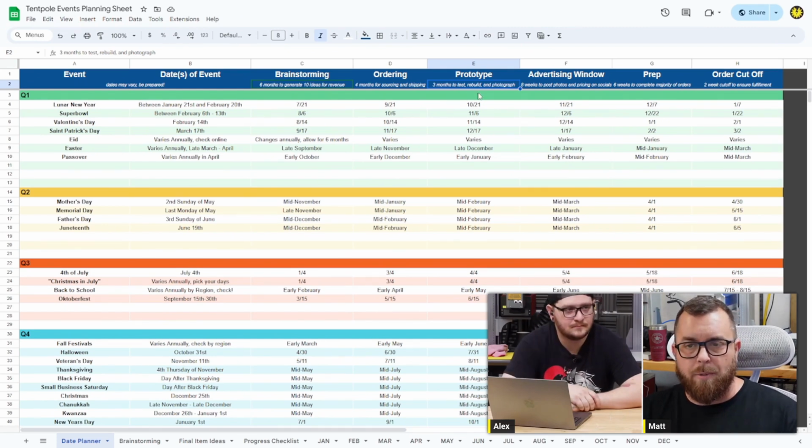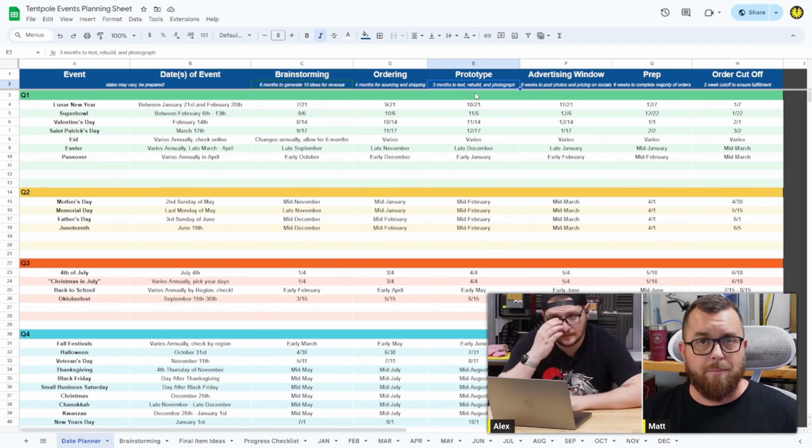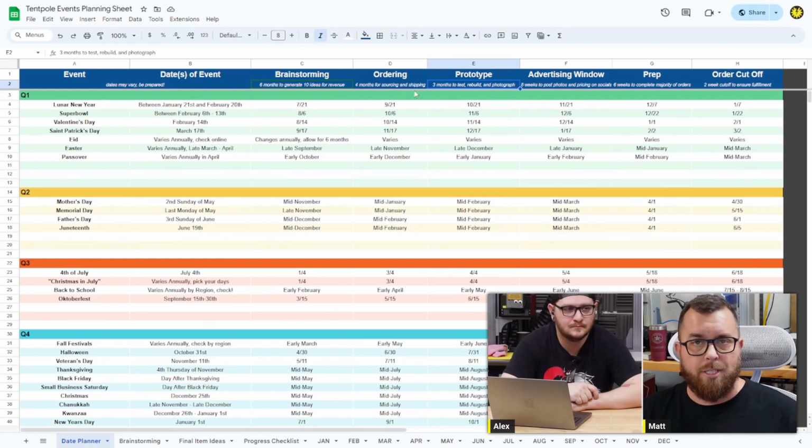We always suggest 3 months to test, rebuild, and photograph in your prototyping stage, because it's really important. I didn't realize that the material I was using had a kerf that was different than the material I normally use. And so I had to redo and reapproximate and rebuild, use a different type of glue because it didn't have the same type of surface adhesion. And then on top of that, I didn't even have time to photograph it because she needed it by a certain time. So even I fall into those traps.